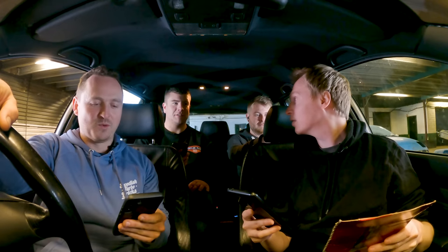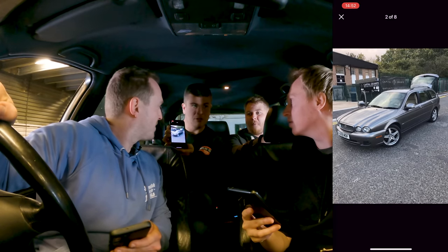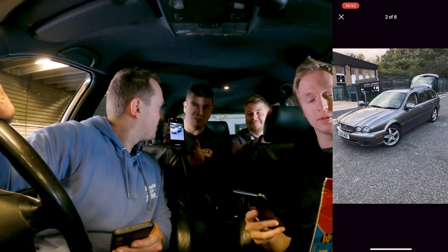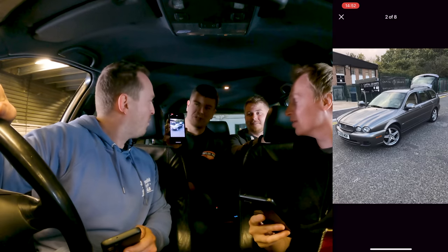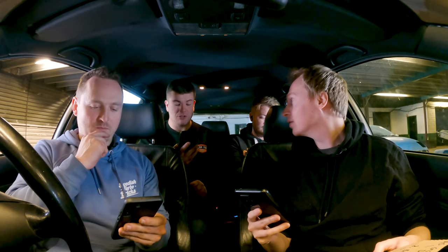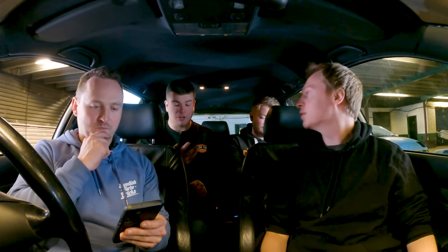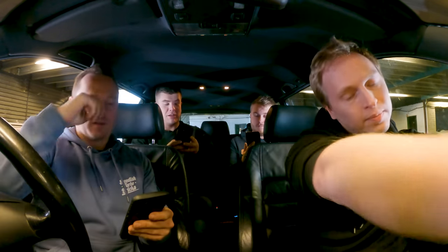This is the best car. It's a 2009 Jaguar X-Type Estate. 2.2-litre turbo diesel manual with a tow bar. Oh! And it's £1,100. No, what? 125,000 miles. Here I am selling my wonderful Jaguar engine 2.2 diesel. The car is in impeccable condition. The car is ready for every race. I'm going to message him.